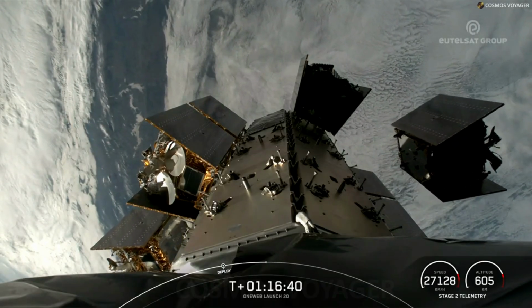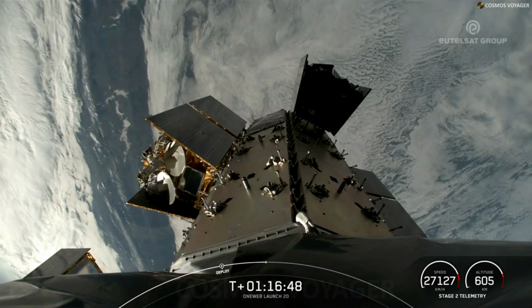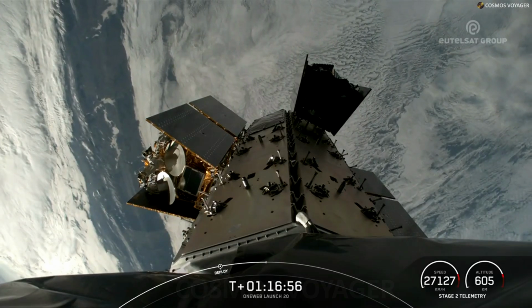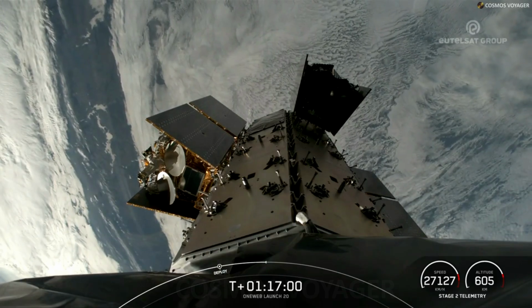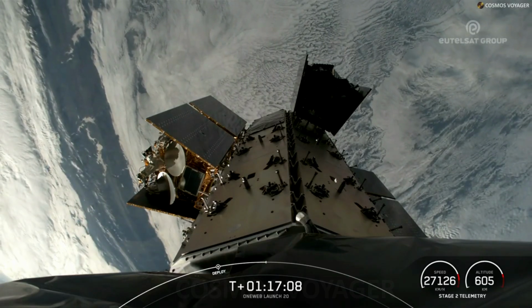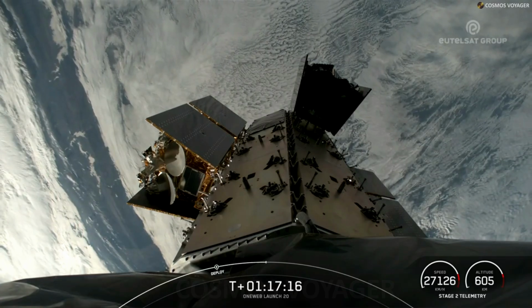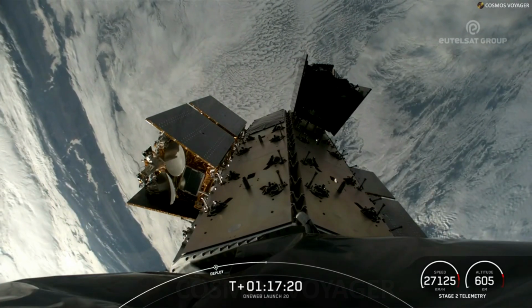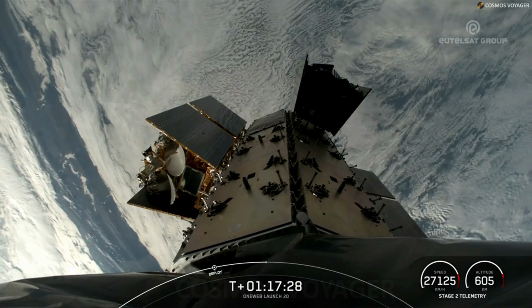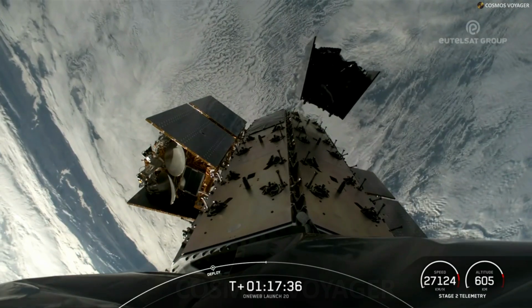SAT B2 and B6 separation confirmed. And a great view of that pair deploying. So far we've now deployed a total of 14 of the 20 satellites aboard today's mission. We have an awesome view on our screen right now, but even if we lose views of satellite deployment, we will still continue to get confirmation.